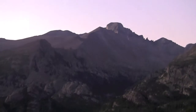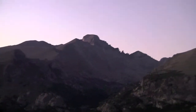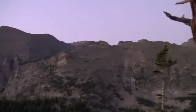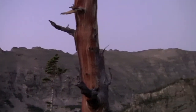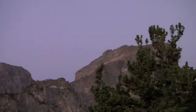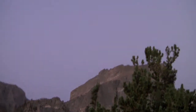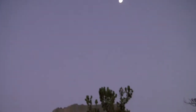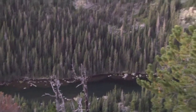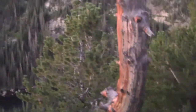We're at the Dream Lake Overlook. It's about 6:08. Longs and Pagoda. Notchtop. Great view of Otis from here. Looks really pretty in this light. There's Flattop. Or no, that's Hallett. Moon's up there. The Tenth Glacier. Flattop's behind those trees. It's down there. Here it's very windy.